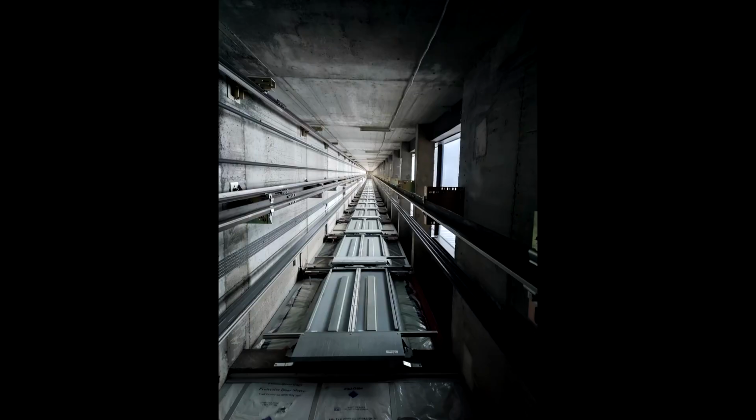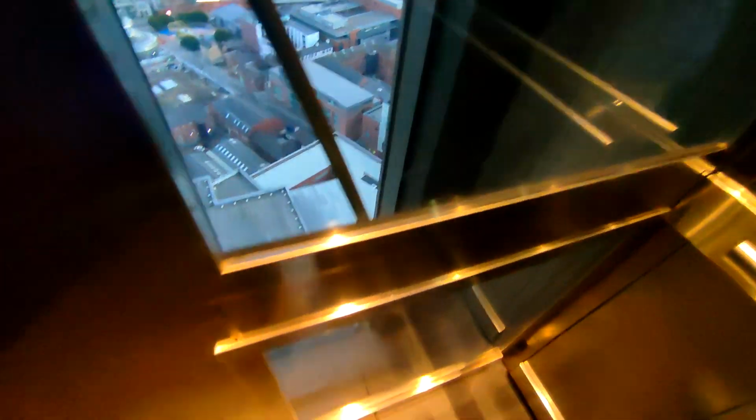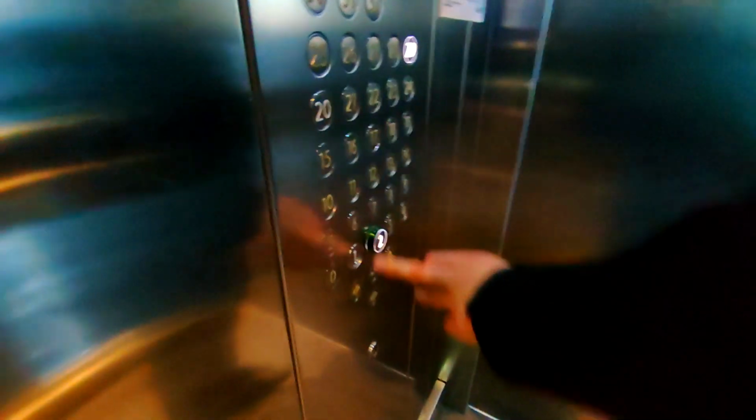And now let's take a look at the glass lift. Despite this lift being the exact same model, this one has been slowed down, acceleration's been toned right down, the speed's been reduced to 1.5 metres a second, and pre-doors have been disabled. I don't know why, maybe there's something wrong with it. Let's do a left angle. And now let's surf the lift.